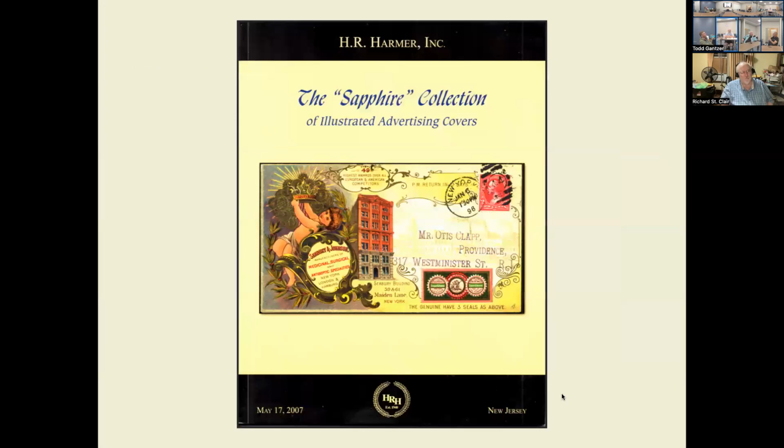From time to time, someone asks, where do I get all of these from? Most of them I bought one at a time, either at a stamp dealer's table or occasionally in small auctions. But also occasionally there are large named collections that come on the market. Here's another auction catalog from H.R. Harmer Inc. a number of years ago of the Sapphire collection of illustrated covers. The focus was on advertising covers, but obviously it's advertising forms of art that occur.